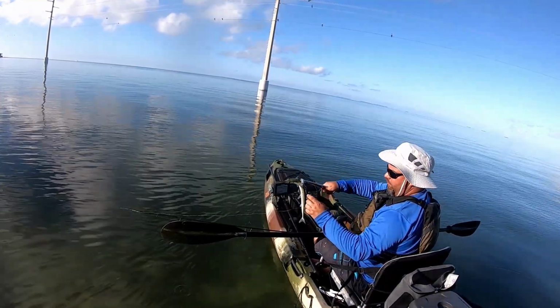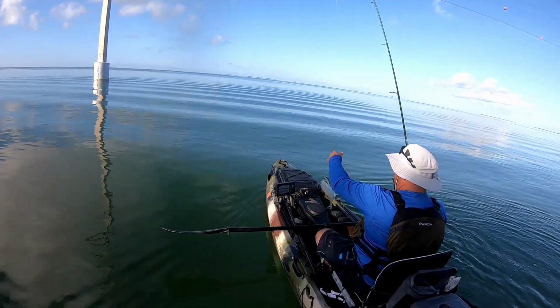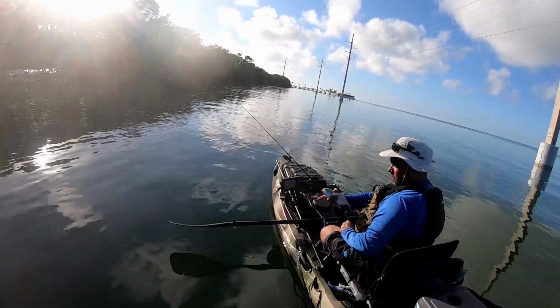This guy's actually a needlefish. I'm not sure how I hooked that. Not exactly sure what this one was. Maybe a little jack of some sort.